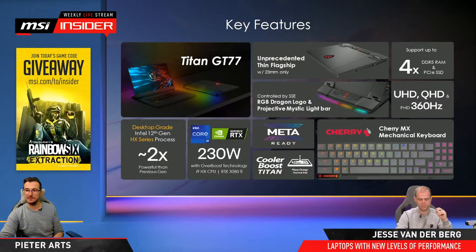Okay, so let me explain a little bit more about the total power. That goes for both the GE and the GT, because we mentioned 250 watts in total. Jesse will do a bit of sound test on the mechanical keyboard as well. Yeah, sure. GG, well played, tech. Don't worry.